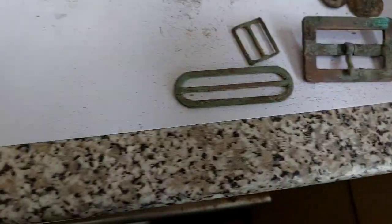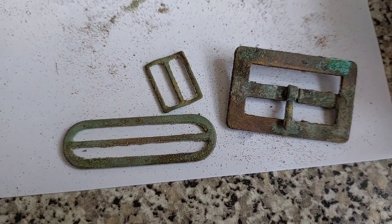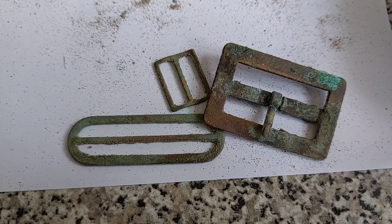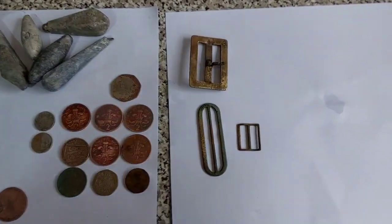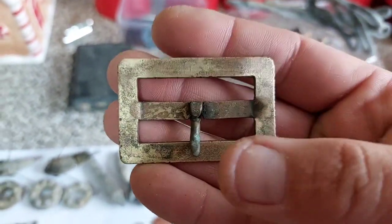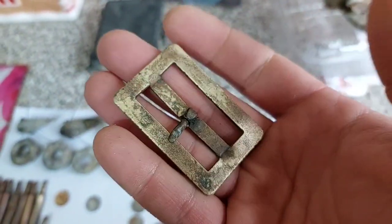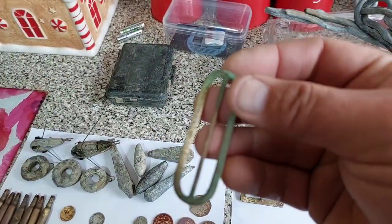Right, I'm going to go on to these. These are the buckles. Not going to bother with those, they're just rubbish. So just the buckles now, which I believed were possibly webbing buckles. So yeah, I'll give them a quick rub down. Right then, folks. There we have it. Yeah, it's possibly military. It's probably a webbing or a belt buckle. But yeah, that'll come out quite nicely eventually.